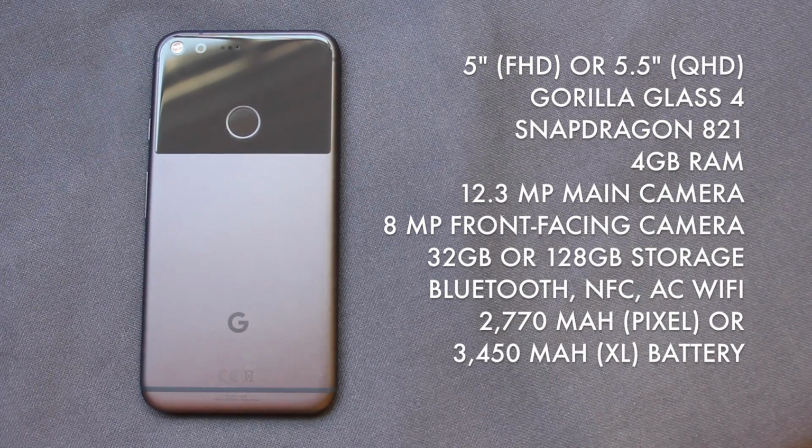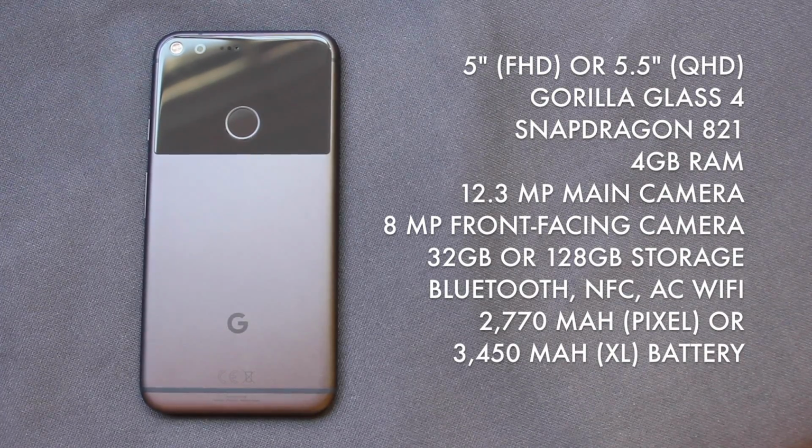One notable difference, however, is their batteries, with the Pixel sporting a 2770 mAh battery compared to the Pixel XL's 3450 mAh battery. But what sets this phone apart? First, let's talk about the hardware.